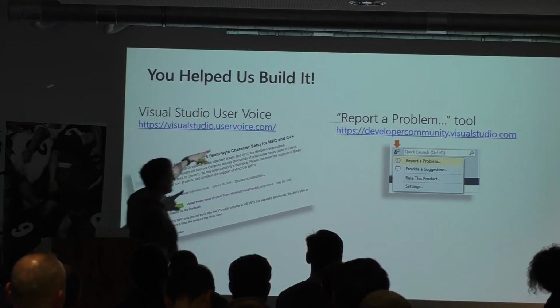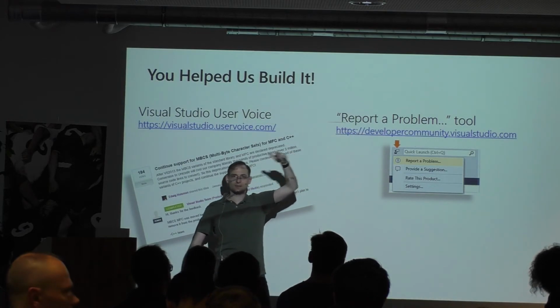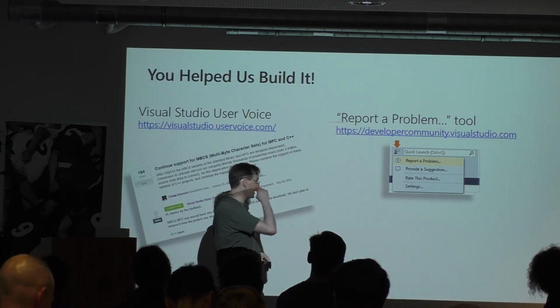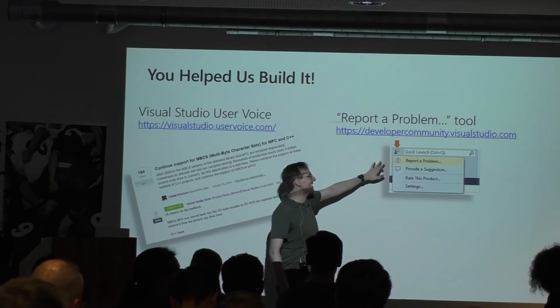Second, also, report a problem. I know we have work to do to make this even better. I get complaints frequently about the fact that putting code into it is not great yet. But this is another thing that I promise you does not go to dev null. This goes to me.